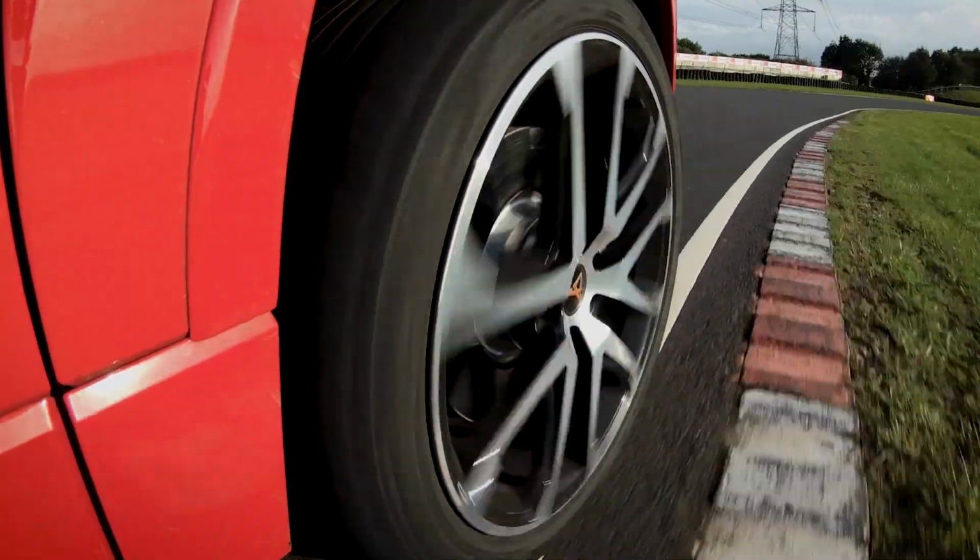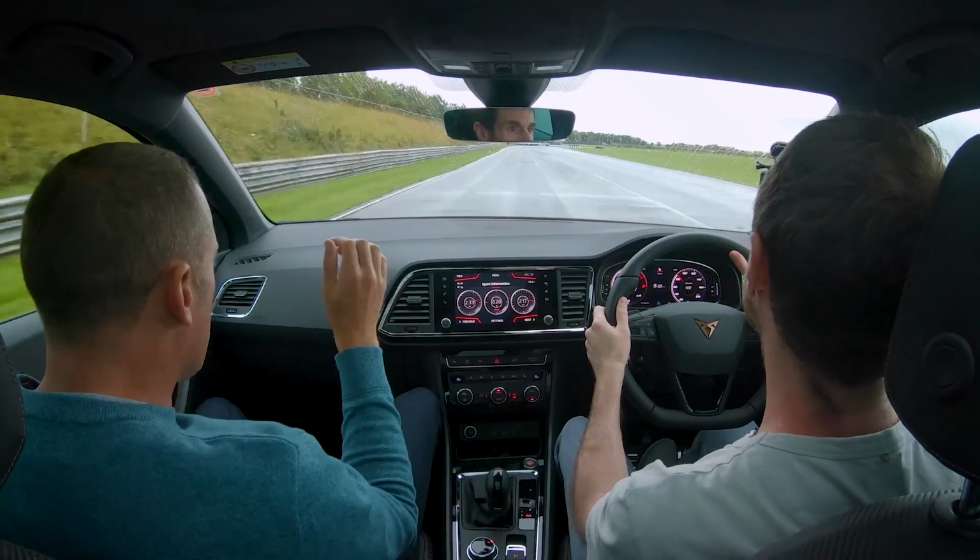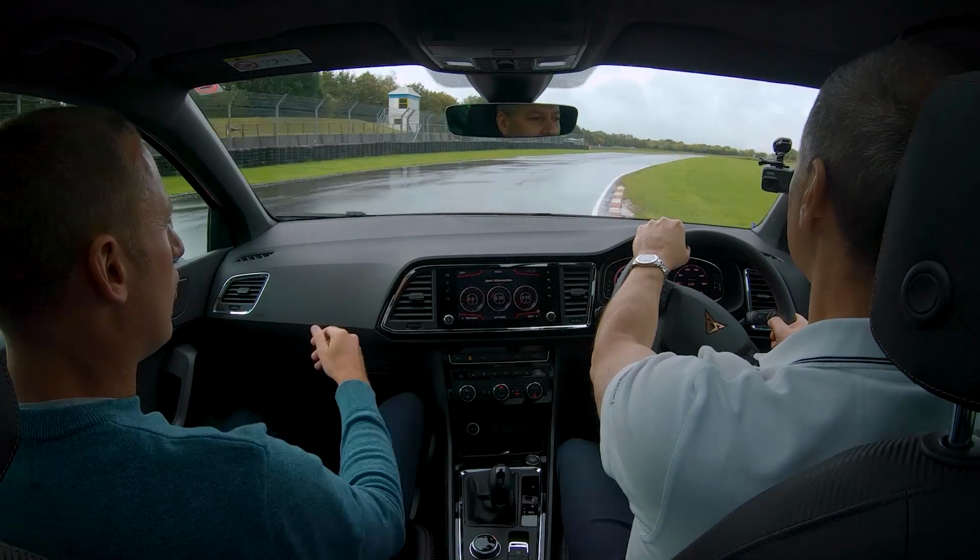Car run, let it run. That's what, turn it in. Good. And brake hard. Now we can get on the throttle, good.